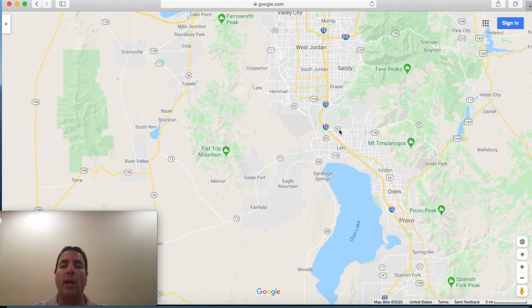As we continue heading north, this area right in here, if you've heard of Silicon Slopes, this would be the area. This is a very high-tech, company-dominated area. Companies like Google, Adobe have called this area home.